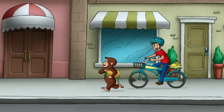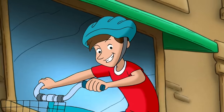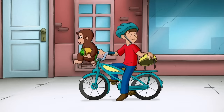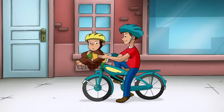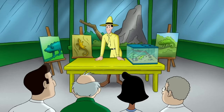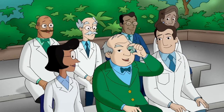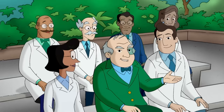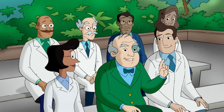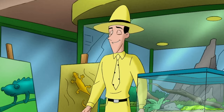Hey, George, what's the rush? Sounds exciting. Well, hop on. Meanwhile, the man with the yellow hat had just finished telling the dramatic story of Jade's rescue. And now I would like to examine Jade. If she is the rare chameleon that you say, then, and only then, can she stay. Well, of course.